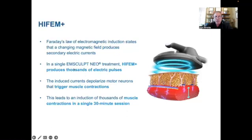Thousands of electrical pulses are produced in a single treatment. This triggers muscle contractions because it depolarizes the motor neurons, or the nerves innervating muscles. It leads to induction of thousands of muscle contractions, about 20,000 contractions in a single 30-minute session. So this is the electromagnetic energy, in this case, going through the skin, through the fat, and targeting the muscle, and the muscle contracts.